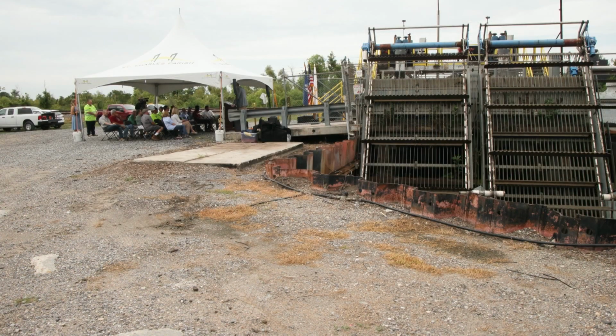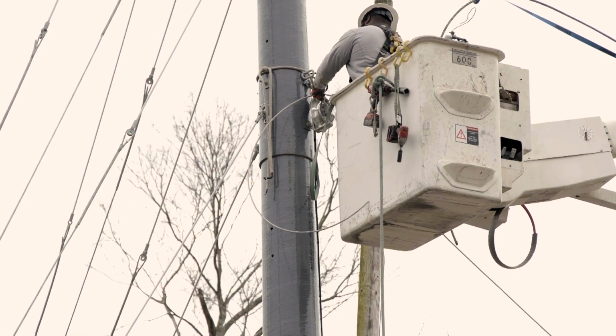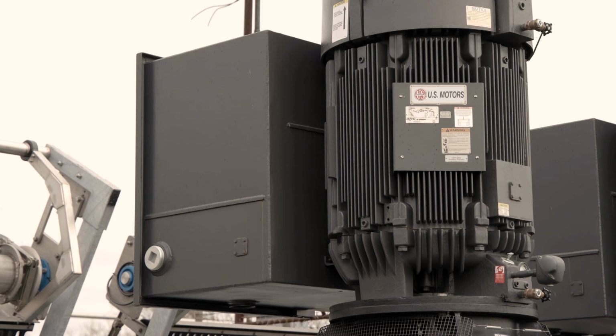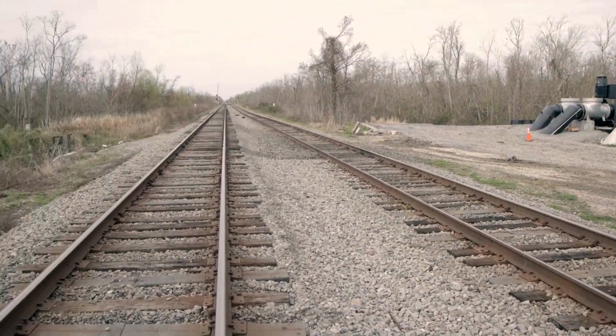And all this equipment needs ample power to operate. Officials turned to Entergy to provide the necessary juice to keep the station running. We had Entergy run a whole new power system from their main feed back to this. You'll see if you go along Bernard Avenue, you'll see their new power poles and all along back here. So that made it more resilient. We don't have as much chance of losing power. The goal of the renovations was to make this integral part of the master drainage plan as strong and reliable as it can possibly be for today and the days to come.